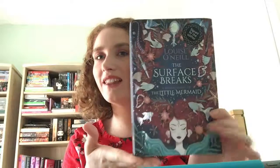The last one that I'm getting rid of is a book that I was told was a feminist retelling of a certain fairy tale, which I love, but I have since done my research, and it's not. The packaging is not what it says on the tin, basically. And that is When the Surface Breaks by Louise O'Neill. You may have seen me haul this in a recent video. And let's just appreciate a beautiful book cover for a second. This book is gorgeous, and you can see it is signed by Miss Louise. See right there.